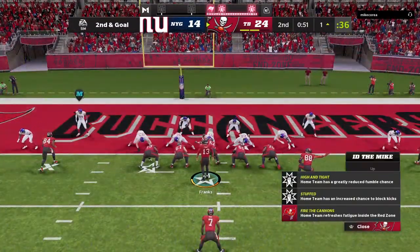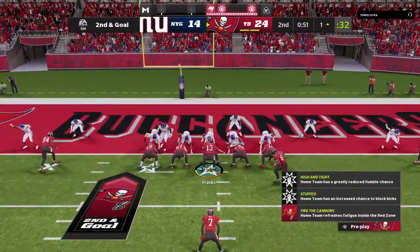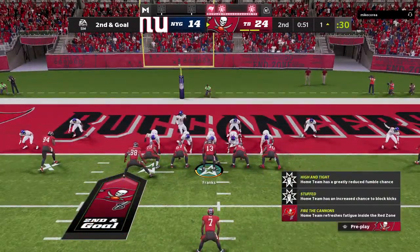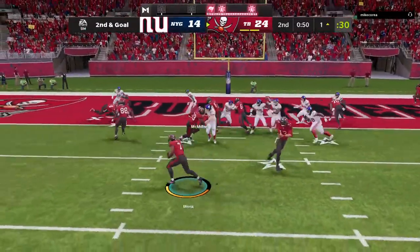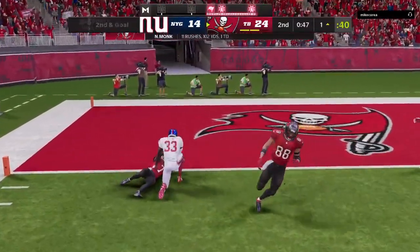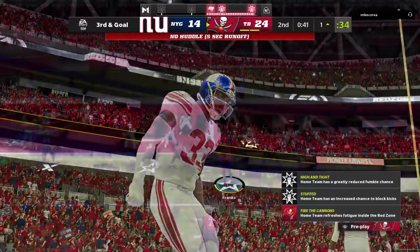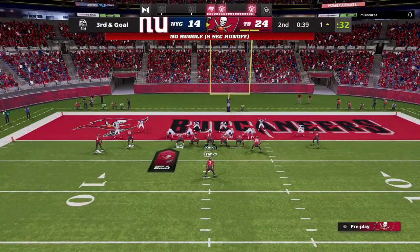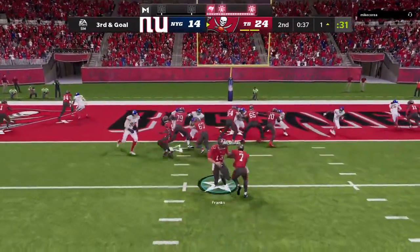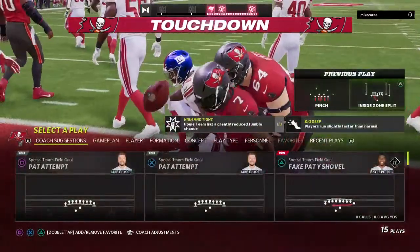2nd and goal from the 1. They'll try to run this one in. And he's going to be shoved back short of the goal line. They hold him again, and now all of a sudden it's 3rd and goal at the 1. On 3rd down, Monk, and he'll take it into the end zone.